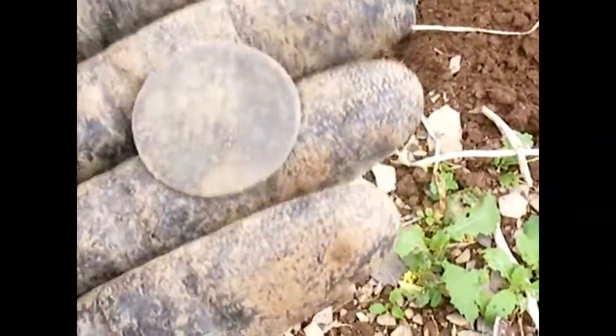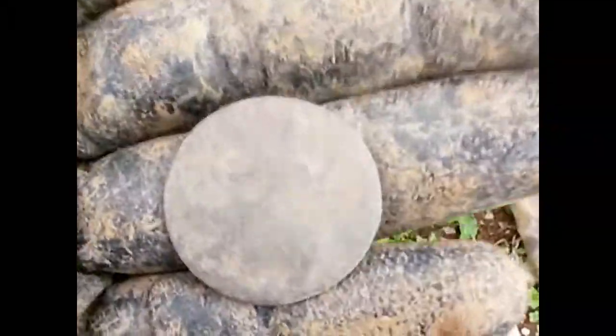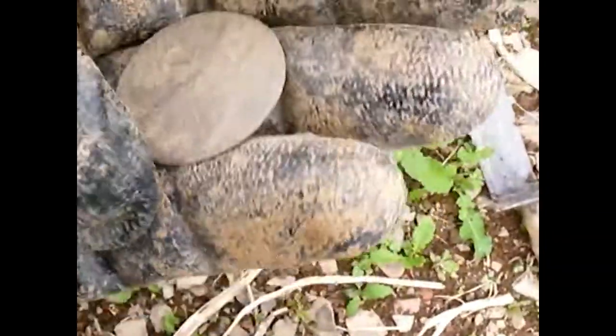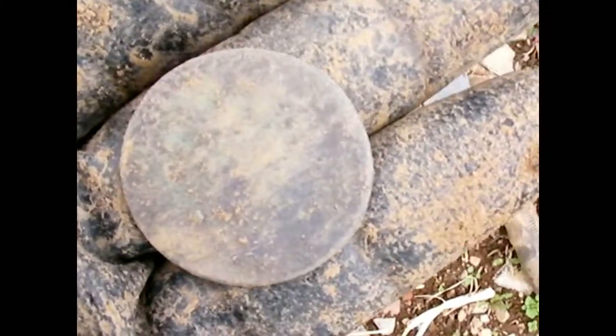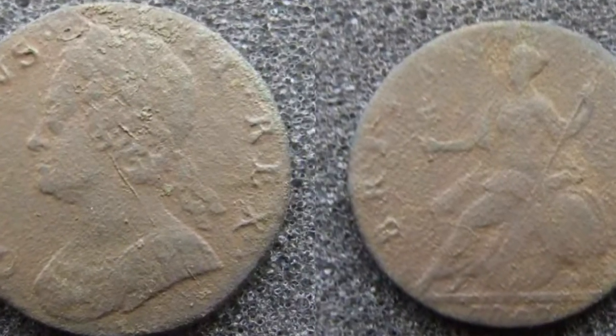Now, I think that'll be identifiable easily once it's cleaned up and given the old oil bath. I'm guessing now it's a George II coin, because the head is facing to the left. So I'm guessing it's George II, but we'll wait and see. Rocking find. Awesome coin.